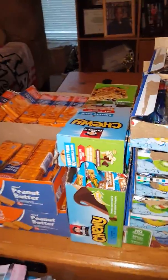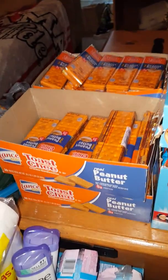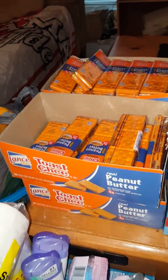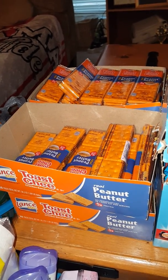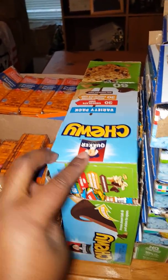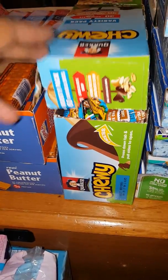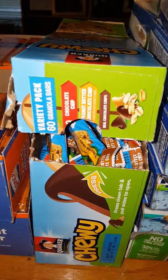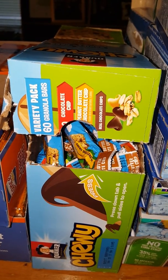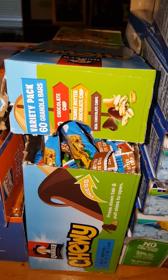You do however you choose, but just to show you what goes into the making of what we do on a day of service. So we have 5 basic items that go into a snack bag. We have these Lance peanut butter crackers. Sometimes we get the cheese crackers, but peanut butter usually goes over pretty well. Then we do these Quaker chewy granola bars, and we generally get two of these. They're 60 in a pack. We generally do 120 bags, so we get 2 of those.